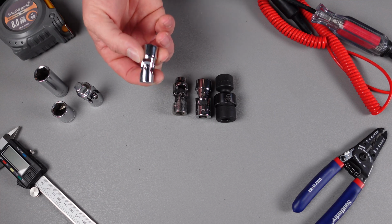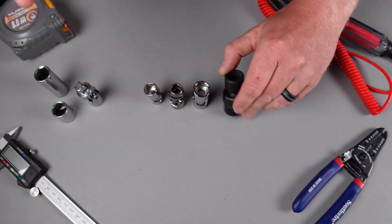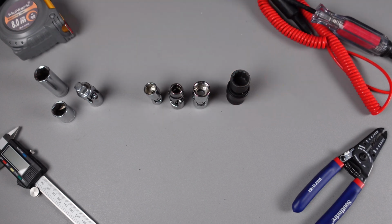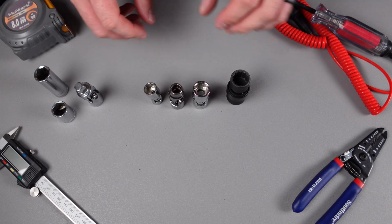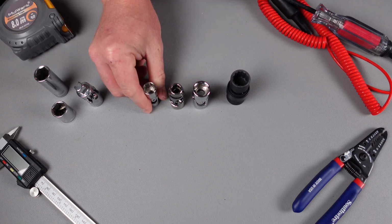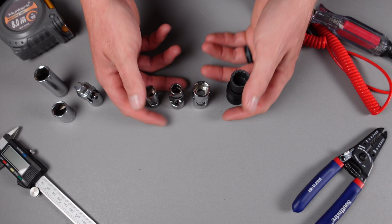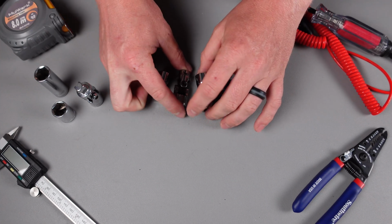Whereas when you're working with something like this, you get what you get. You get a set of shallows. You get your standard 8 through 19 millimeter, or 10 through 19 millimeter, just depending on what set you go with. But you either get them all in shallow, and then you'd have to buy mid-length if you want mid-length, or if you want deep well, you'd have to buy a whole other set of deep well. So that's where these can get extremely expensive.